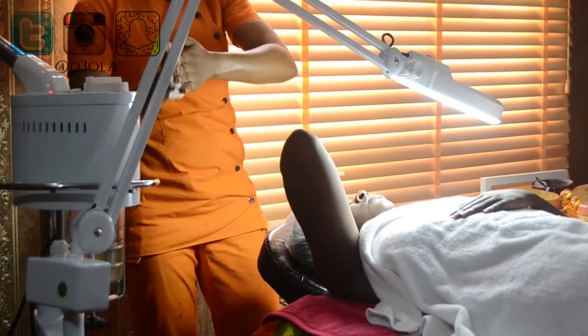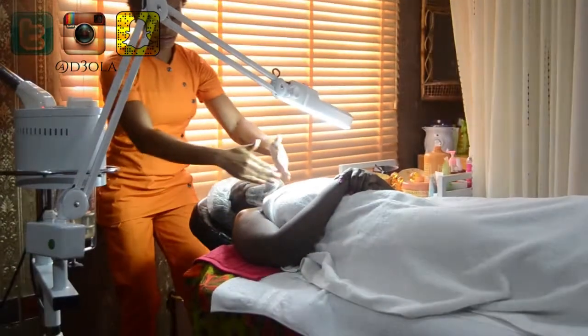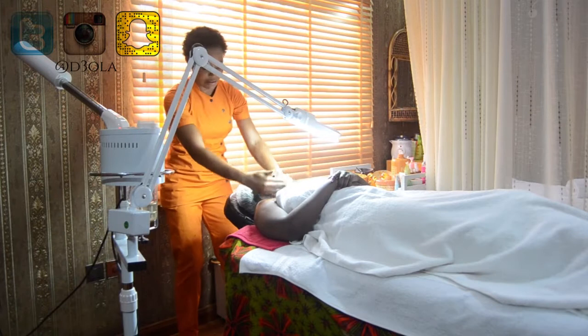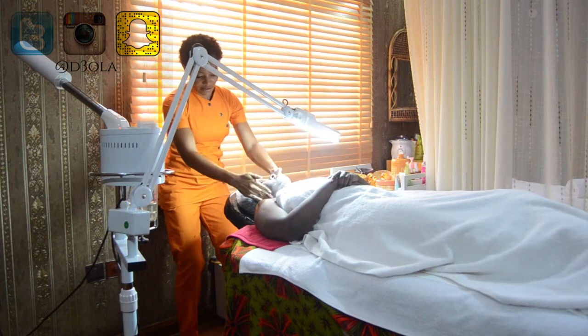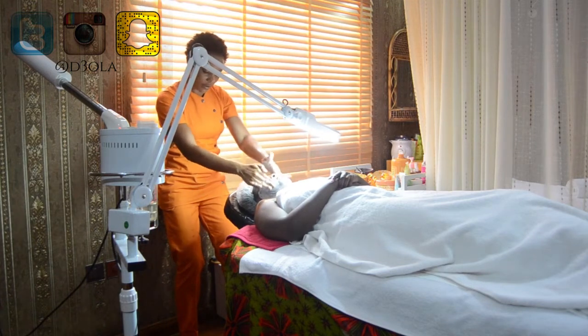Usually we use our hand first to mask the face so as to get the pores into the pores of the skin and to lift the skin because of the mini face lifting and face mask and also an acne mask too as well. So we're going to massage it through our face until it absorbs before applying the second coat of it.